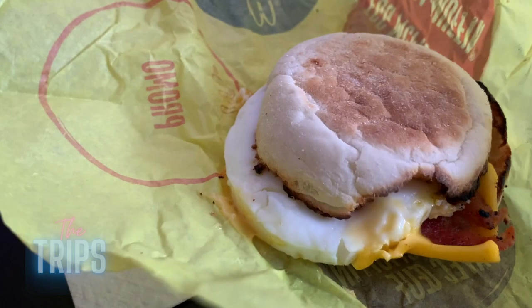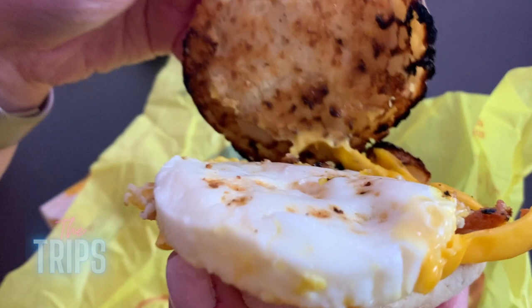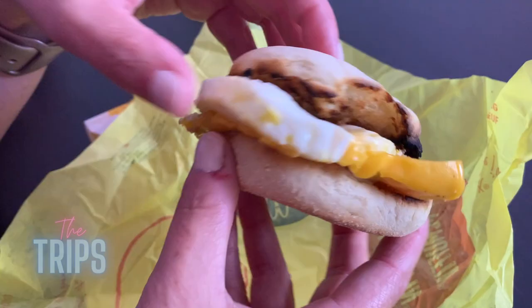It depends on how it's made. I was gonna say, it's a little beat up. So it's toasted. You can tell the edges are a little bit black. Toasty. It has the egg. It's a little smooshy, but that's okay. It looks like the yolk's a little dry there. The egg, the cheese, and what about that bacon, guys?